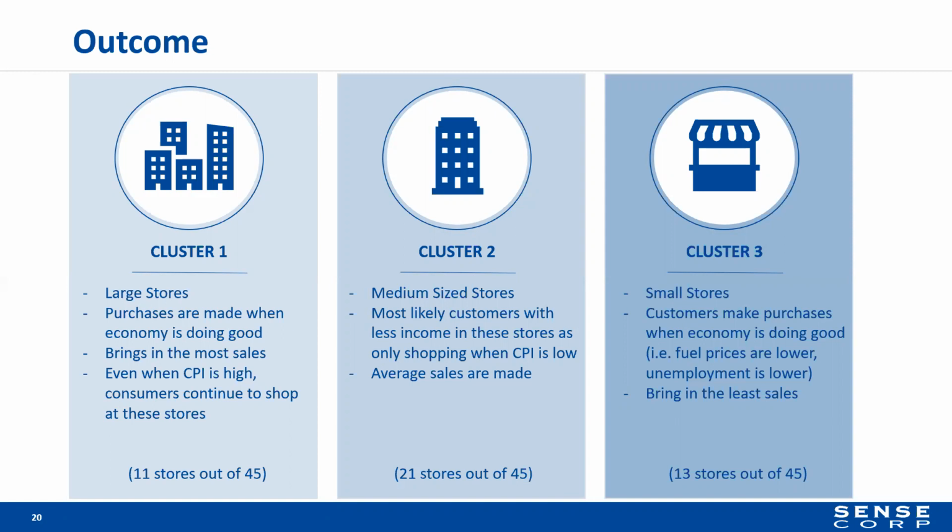And so what does this information tell you? How can you use this as a business? Well, now you know that you have 3 distinct segments of your different types of stores, and you can target them in different ways. So say your cluster 3 is struggling with sales, they're your smaller stores, maybe you're going to do a different promotion in those stores than in your cluster 1 stores.